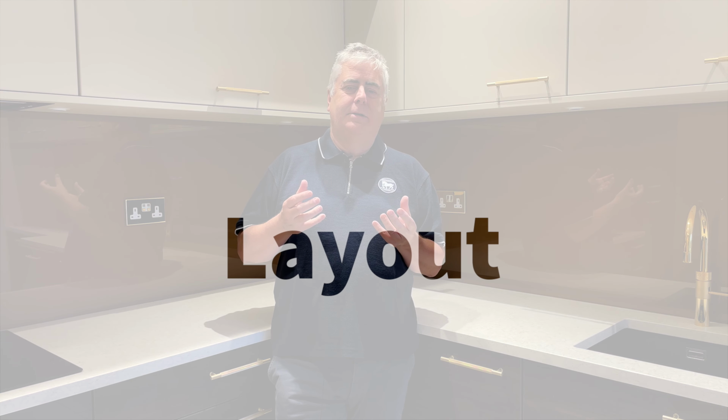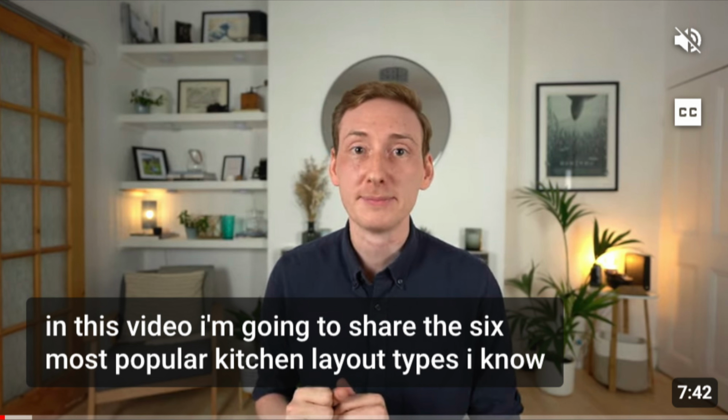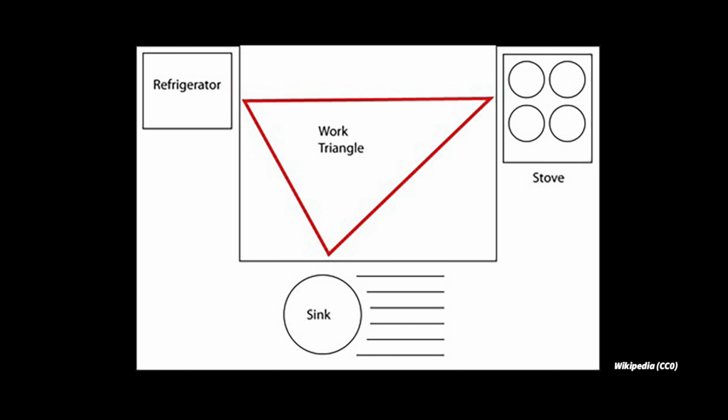Then maybe have your own thoughts on the layout. Watch some of the great YouTube design videos that are knocking around. If it's a small kitchen like mine, all this stuff about the working triangle isn't so important, but there are very many considerations you might want to put in.